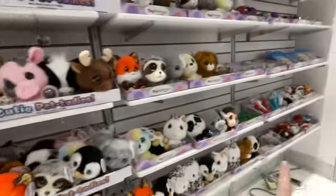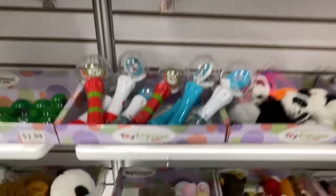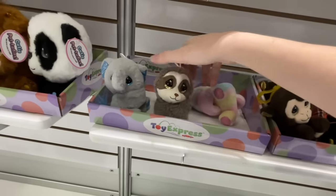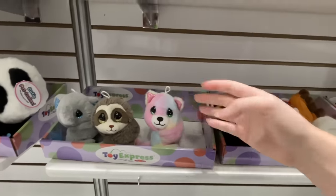Awesome! Do you have anything else? Oh, look, look, look. So all of these are cuffs. Slap bracelets. Oh my goodness. Oh, the sloth is so precious. These rock.